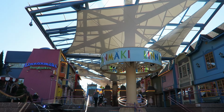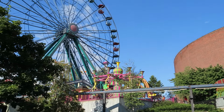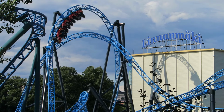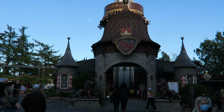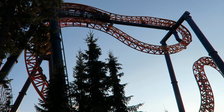Linnanmaki is a small but exciting amusement park located in downtown Helsinki, Finland. While the park lacks acreage, they have a densely packed park with some unique coasters and exciting non-coasters. And many of those rides capitalize on the atmosphere of the nearby city, so in this video I will rank the park's top 15 rides and attractions.